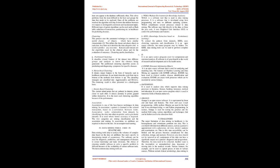C. Density-based clustering. This clusters related points that are gathered in datasets, points closer to each other.